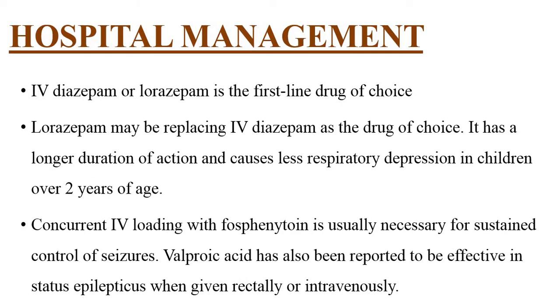Regarding hospital management, usually the child with status epilepticus is managed with IV diazepam or lorazepam, and they are the first-line drugs of choice. Recently, lorazepam has been replaced by IV diazepam because it has a longer duration of action and less respiratory depression among children below the age of 2 years. Along with that, concurrent IV phenytoin can also be given to control the seizure activity. Valproic acid is also reported to be very effective in the management of status epilepticus when given rectally or intravenously.